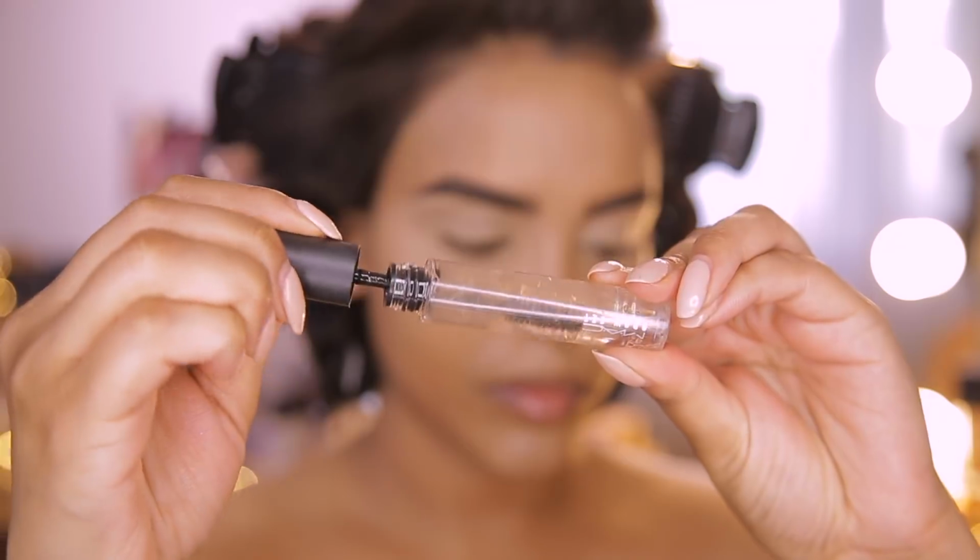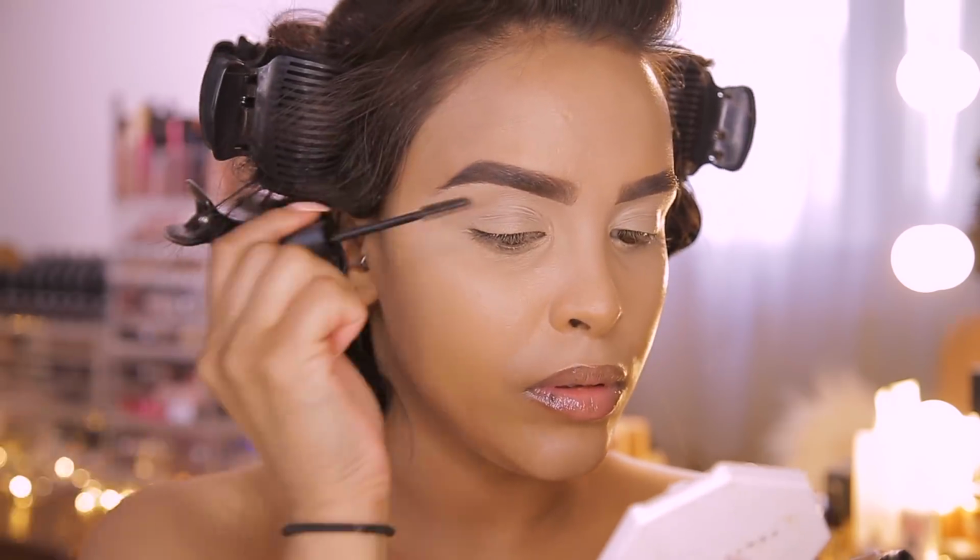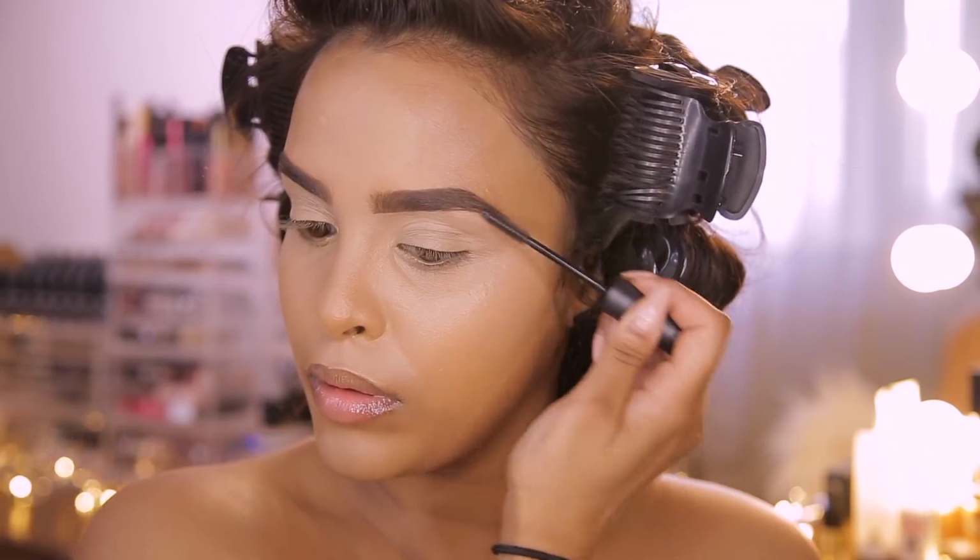Now before I move on to any powdering, I'm just going to set my eyebrows in place with my MAC Clear Brow Set, just I guess so they don't blow away in the wind.